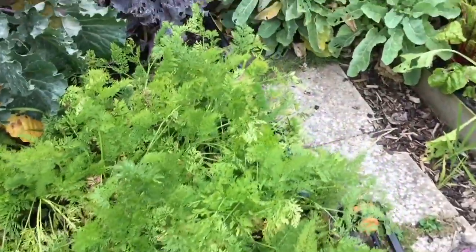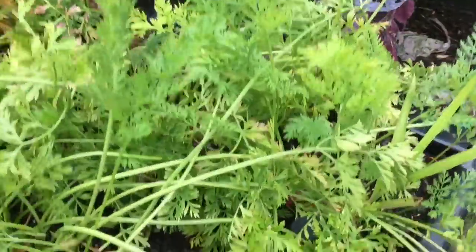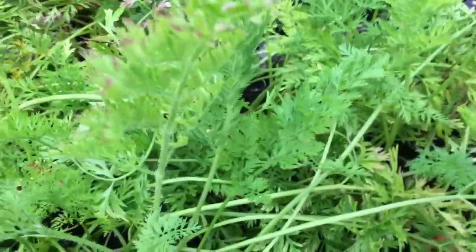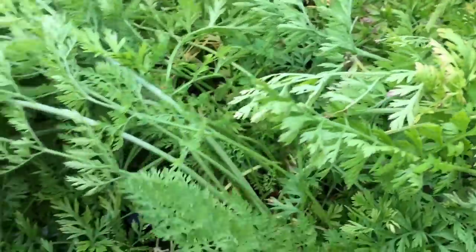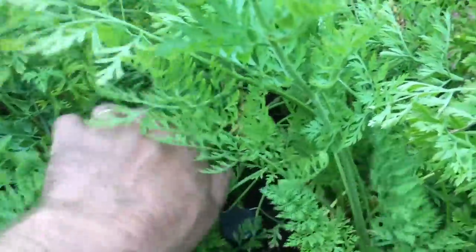This is one of our winter carrot beds. We did leave these in the ground last year, but they got quite badly eaten by slugs, and you can kind of see maybe on that one that it's already been eaten by slugs. So we're probably going to lift these and not leave them for quite so long.